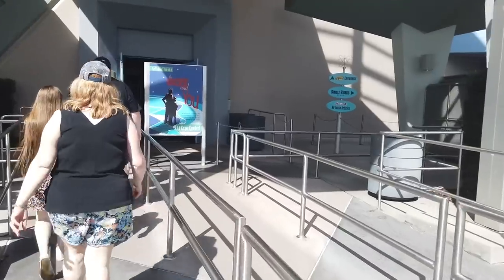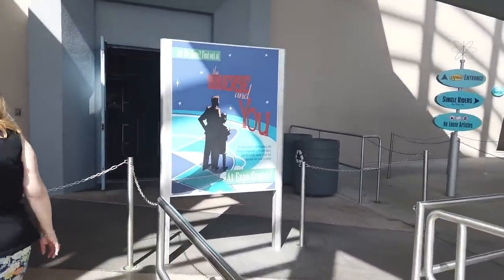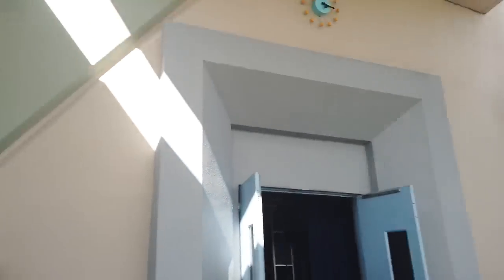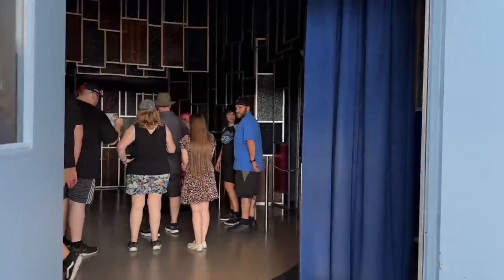Now, even though this is a shooter-style attraction, think Buzz Lightyear Space Ranger Spin or Toy Story Mania over at Disney, it does have a short height requirement of 42 inches, and it does spin, so you're gonna have to put your stuff in a locker.